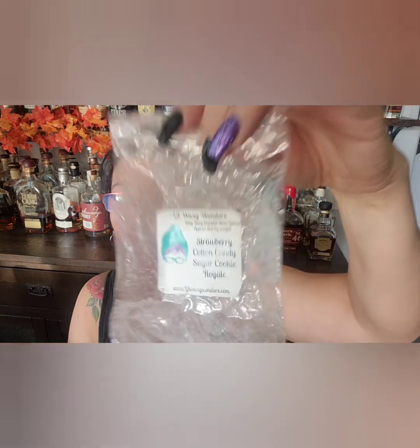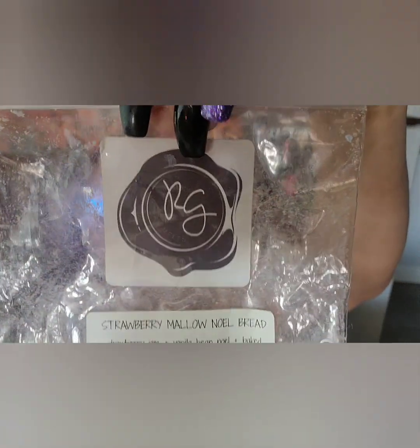Then this is in all the warmers, all downstairs, alternating, okay? Then I did from L3 Strawberry Cotton Candy Sugar Cookie Royale. Yummy. I have realized I do enjoy cotton candy with some of these blends, and the Sugar Cookie Royale also helped ground all of that. And then Strawberry Malo Noel Bread from Rose Girls: strawberry jam, vanilla bean noel, baked zucchini bread, and marshmallow smoothie.